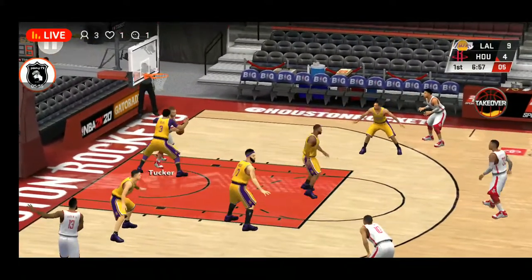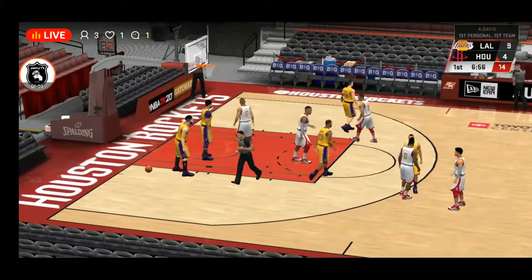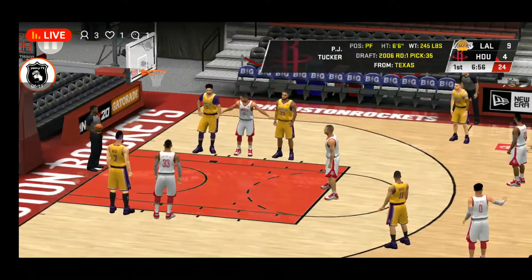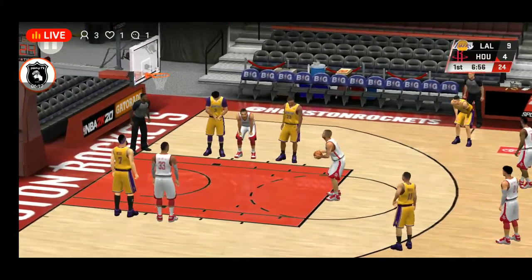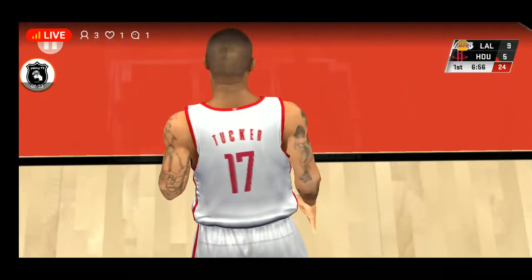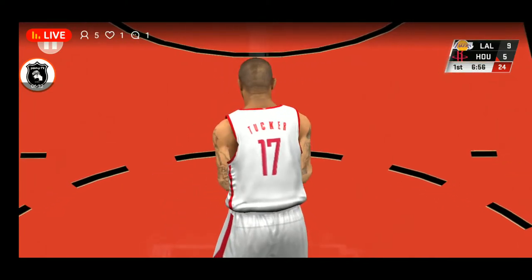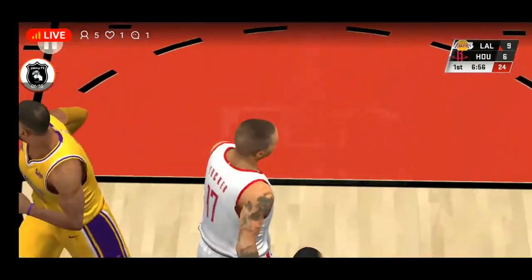Covington. Here's Tucker. So the whistle blows on the shot. 2 free throws for the contact right there. This is his first free throw of the game. And he makes the first. And good on the second, so he makes them both.